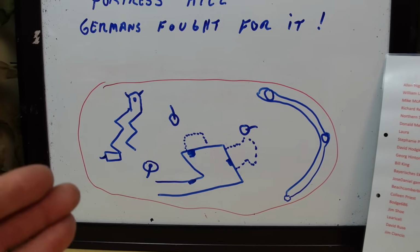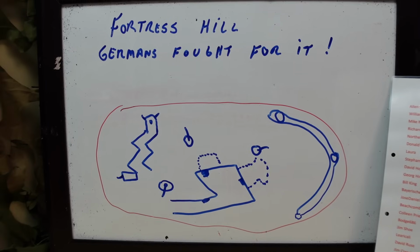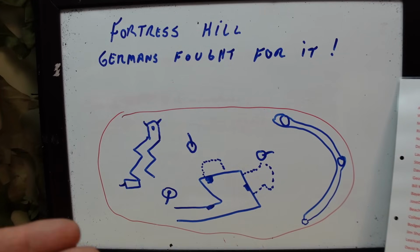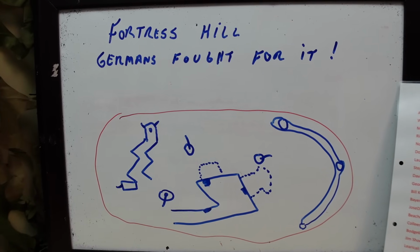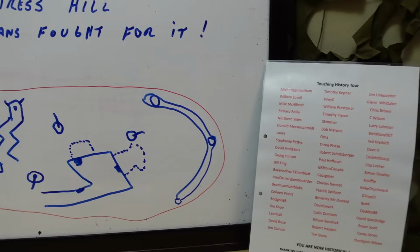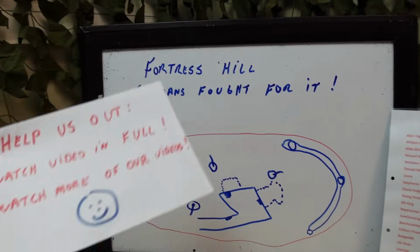Also, we have a picture that we brought with us that was taken during the Second World War, and we're going to do a now and then comparison, and you're going to see something absolutely totally amazing. This is on our Touching History Tour.